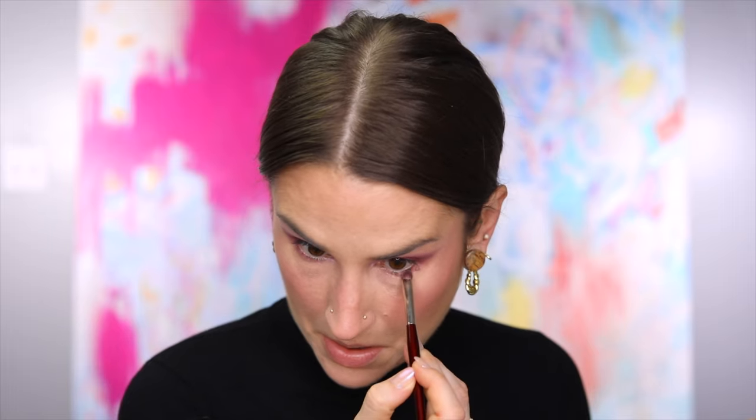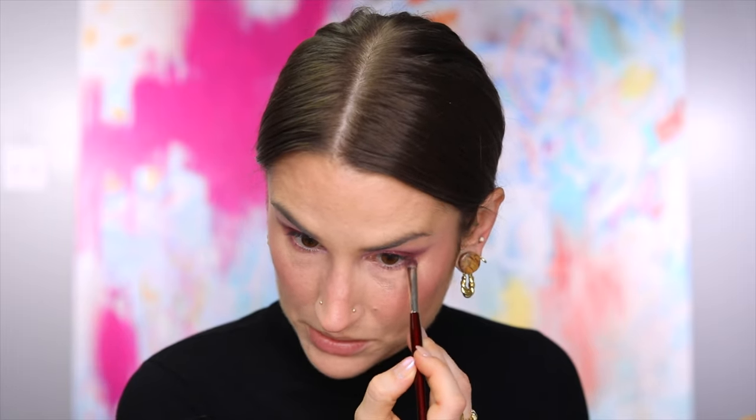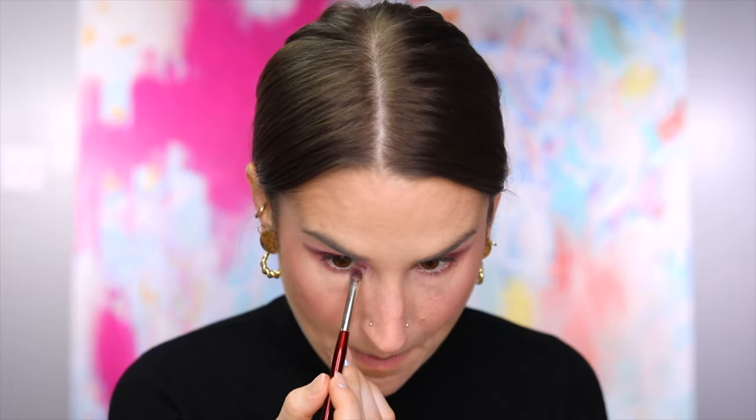BK, this one's a freaking banger. This is a masterpiece. And then I need purple down there, so I'm gonna go purple shampoo and a little bit of I Got Bangs. There we go. This is a vibe. This is a vibe for certain.